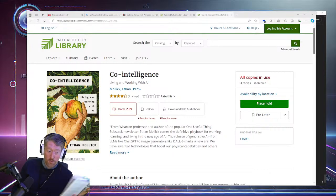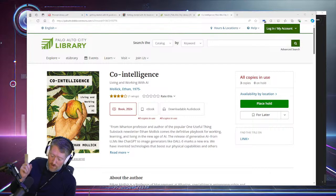Okay, his principles here. Always invite AI to the table, which is like you should try to use AI for everything if you can. If it's legal and there are no ethical barriers, just give it a shot.